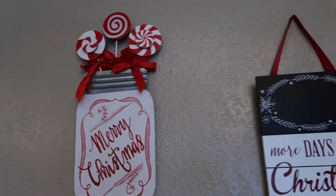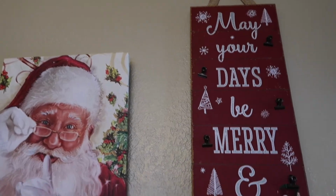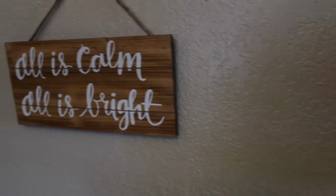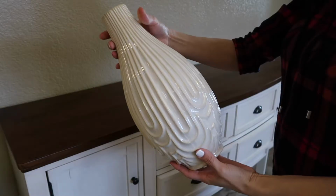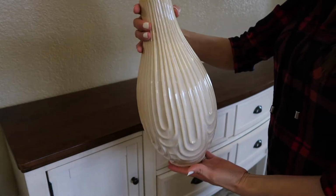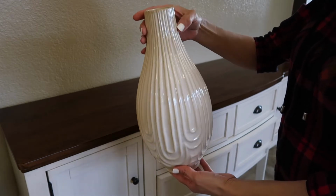So these are some of my frames that I have been collecting over the years. Some of them have been given to me and others I have purchased. I would really love to keep on collecting some more and add some more to my collection. So this vase has been reused quite a bit and that is because I really, really like it and also I feel that it goes with most of my decor.